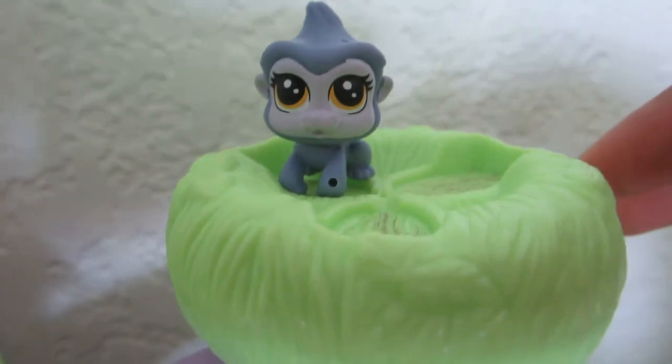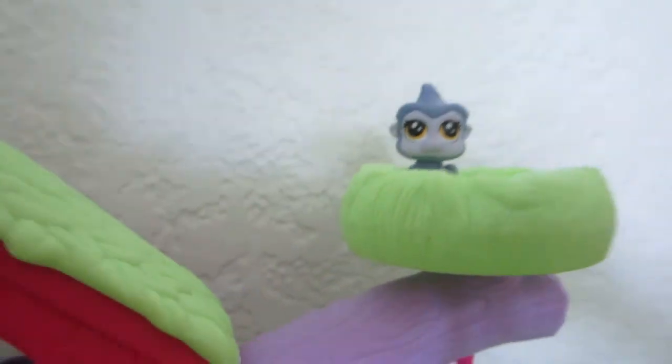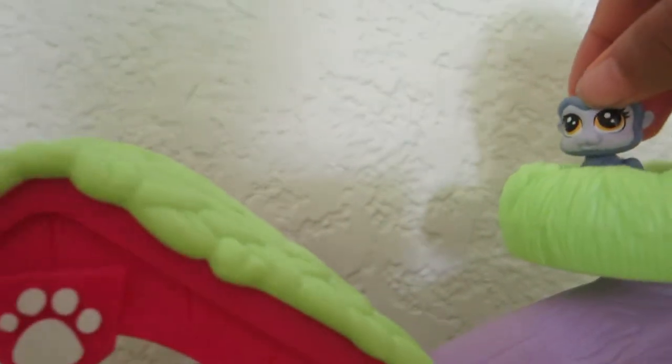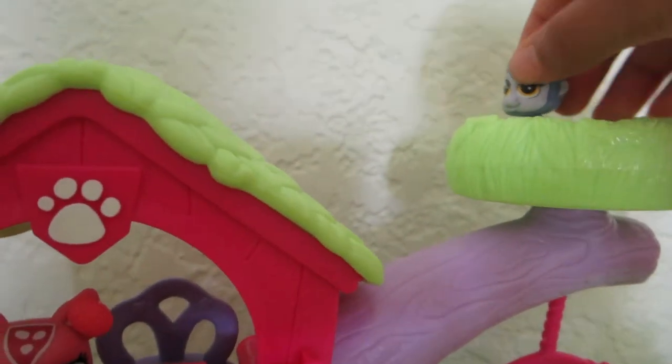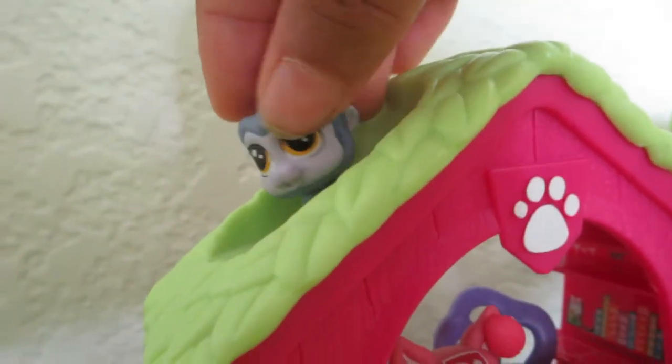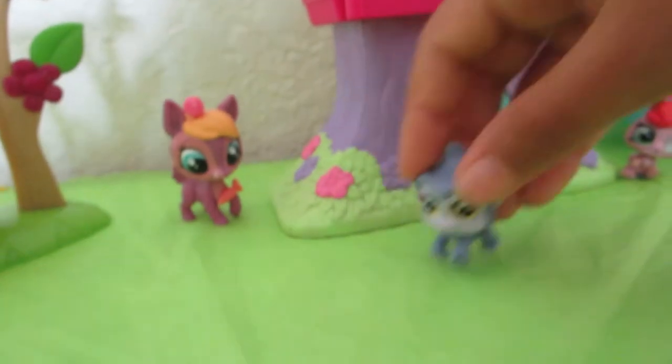So as you can see, there's this little treetop up here that the little LPS can hang out. So this place is a little monkey paradise. She can run up here and whoop! She falls down into this comfy little area where she can relax and take a little nap. Or get back down and drink some more water.